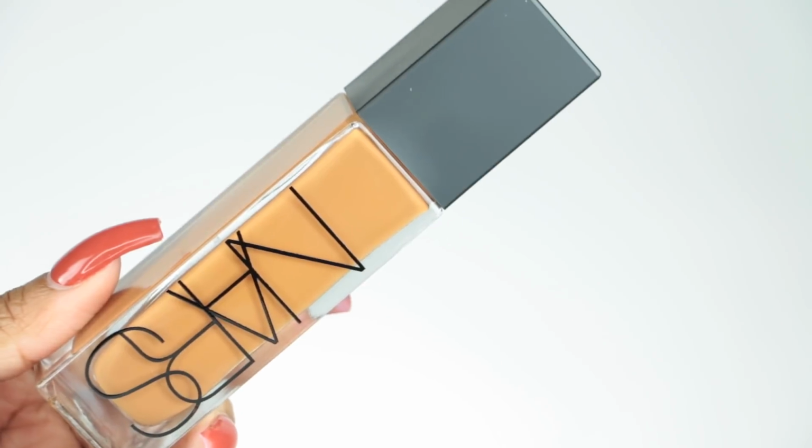And this is what the packaging looked like. I love Nars products, so I was really excited when they released a new foundation. So I was like, let's go ahead and get busy with that. The packaging is really nice and sleek. Let's open this up. And here we go. Now, this color scares me a little bit. It looks a little light to me, but you never know based off of what's in the bottle.